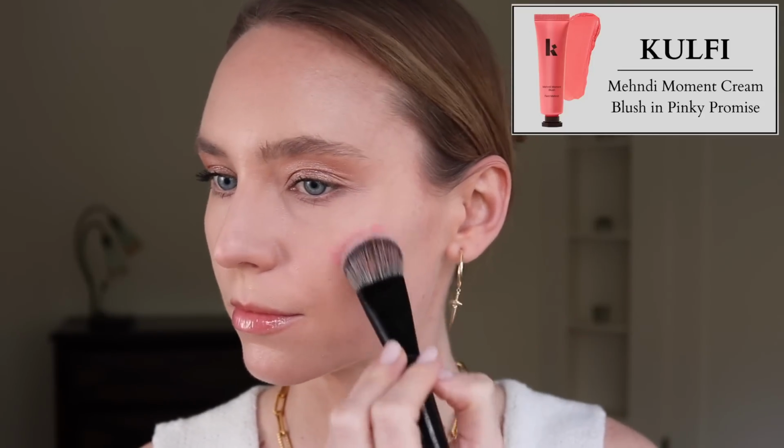On days when I've had to film though, I've been reaching a lot for the Kulfi Mehndi Moment Long Wearing Cream Blush in the shade Pinky Promise. Oh, this is just the shade of the summer for me. This is the color that I want in a lipstick in a lip gloss form. To me, this color should be described as like a hot pinky coral because it's not just a warm pink. I feel like it's a cross between a hot pink and a hot coral.